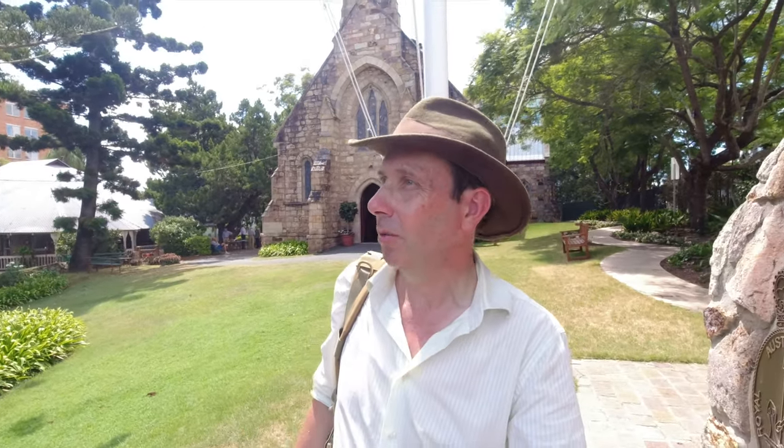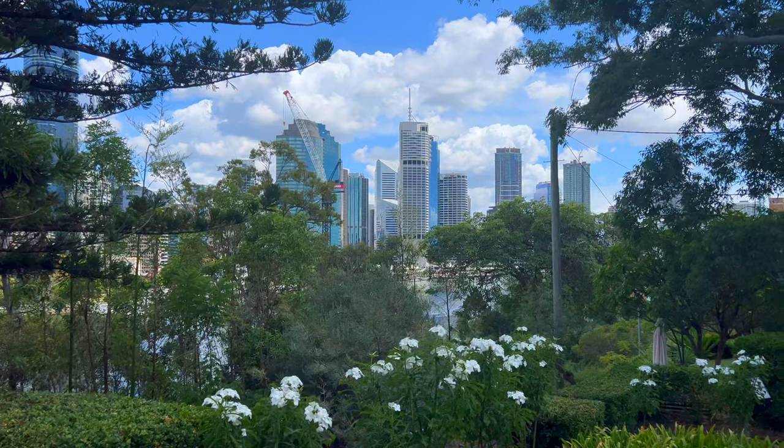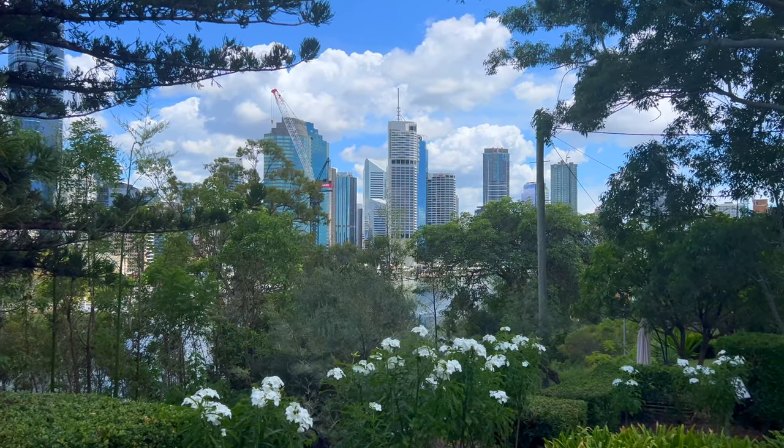And this church really does have some very, very good real estate here. Look at this view of the city from here. It's a little obscured by some of the trees, but beautiful, gorgeous, and quite a spacious bit of land here. It's not like some narrow little block.